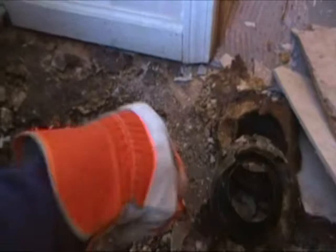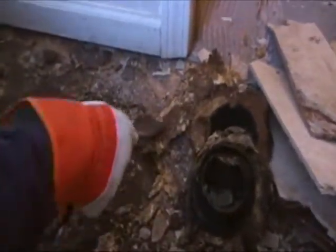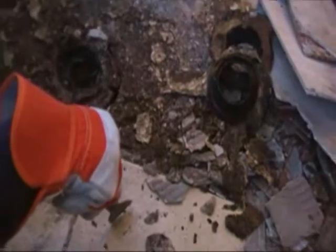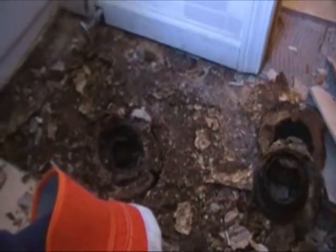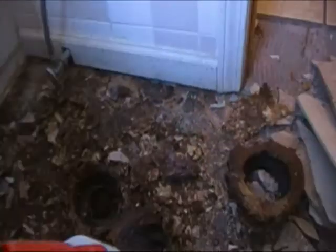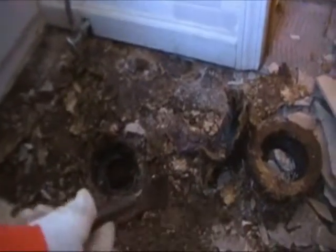This is garbage. You don't use particle board as an underlayment. See this, how it flakes here? It just turns into nothing. So what we're going to do is dig up this floor, out another couple tiles, and we'll have to figure out what thickness we'll need to match and to raise this floor up so it's level. And I don't think we're going to need to do a whole lot more than that. This is horrible. I don't know who thought this was a good idea, but obviously it wasn't.